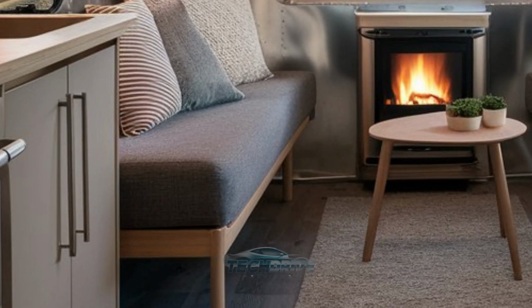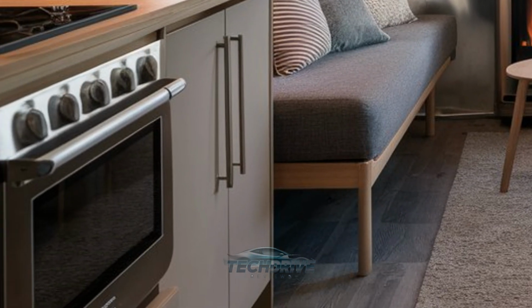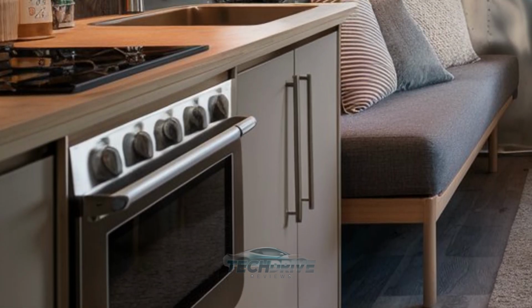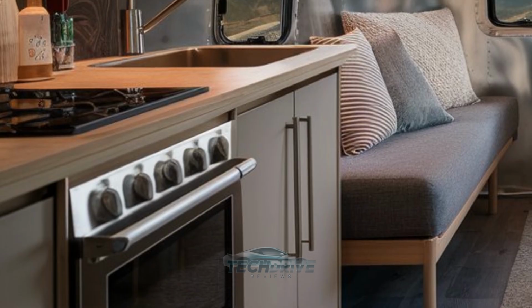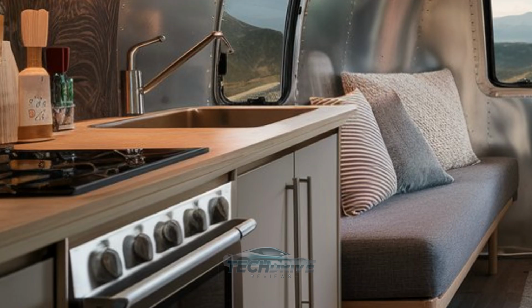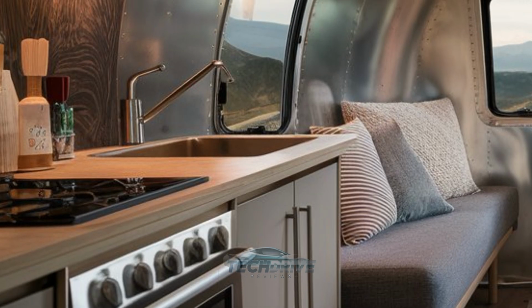Why not upgrade your kitchen setup? Install a compact pull-out pantry or magnetic knife strip to save space. Replace standard faucets with a touchless or pull-out model for convenience. You can also add a foldable countertop extension for extra prep space when cooking.